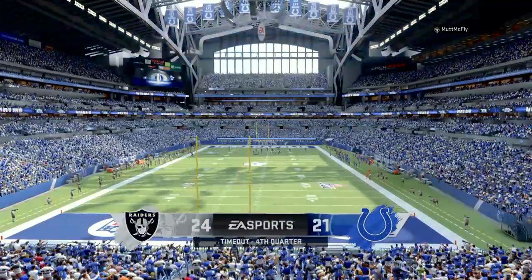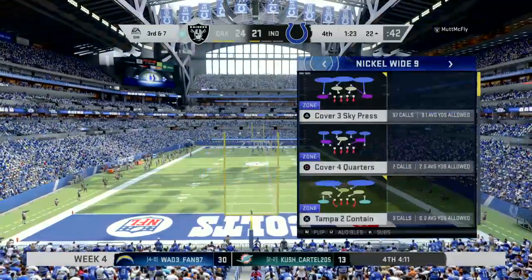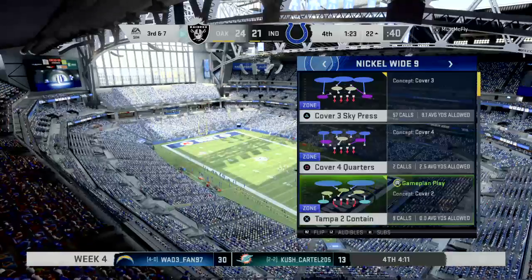The Raiders going to use one of their timeouts as they'll talk it over here before what will be an important third down.